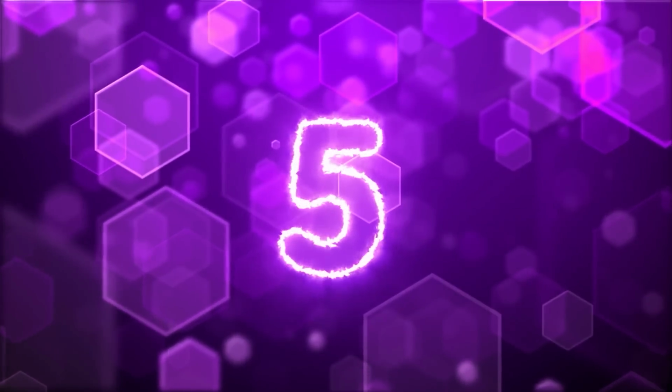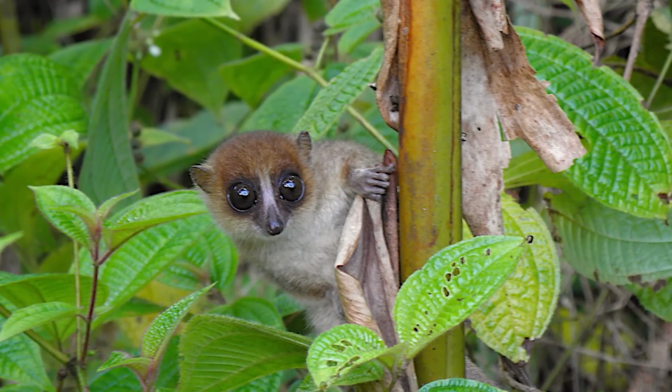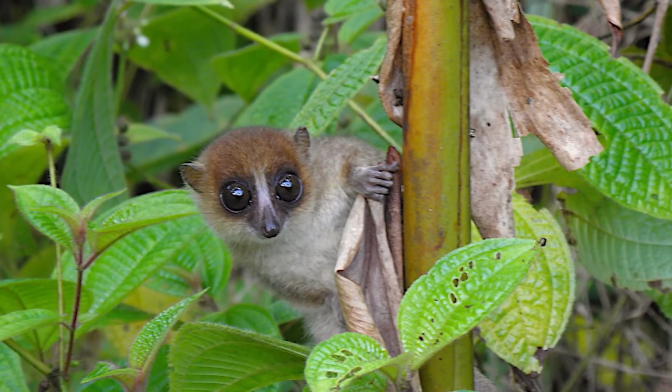In our number 5 spot today, we have Jonah's mouse lemur. Mouse lemurs are, of course, a group of lemurs who are shy nocturnal primates. These animals are usually found in Madagascar and are the smallest group of known primates in the world, usually growing to around the size of a human fist.